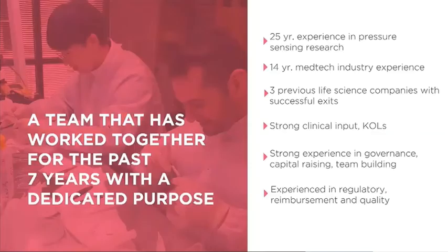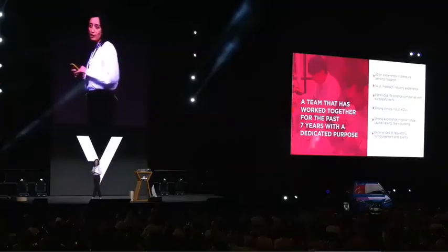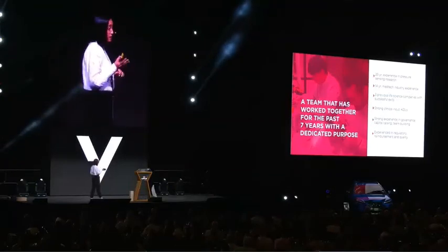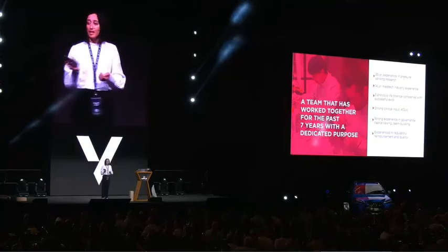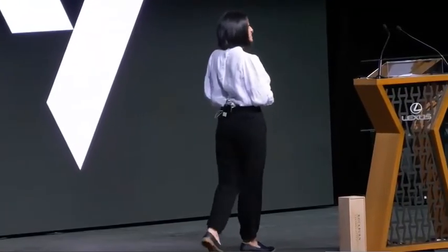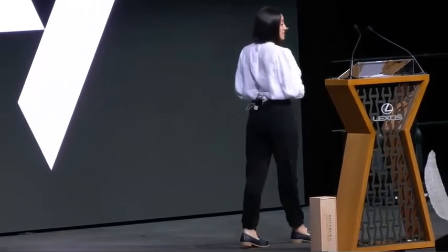Our team has been working together for some time now. There has been 7 years of R&D focus by the Implantable Devices Group at the Auckland Bioengineering Institute. We have a diverse skill set in medical devices, ranging from design, manufacturability, governance, and regulatory. Collectively, we have experience with 3 life science companies that have had successful exits. And we continue to grow our KOLs with support from local neurosurgeons and neurosurgeons worldwide.